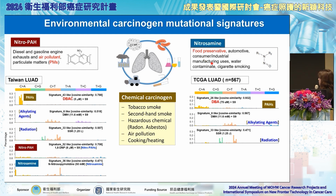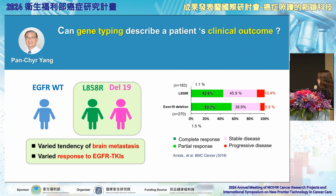So this is the very first time that we are able to confirm that this kind of environmental carcinogen does have an imprint in our patients' tumors. And the second question is how, in addition to the etiology of the genomic profile, which may be helpful to identify the carcinogen for prevention. So far we have a project working on a local database for the environmental carcinogens.